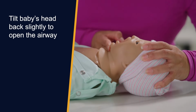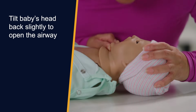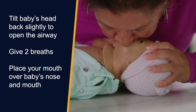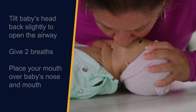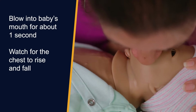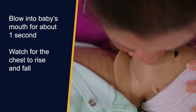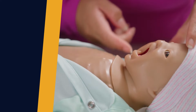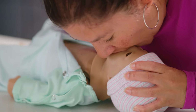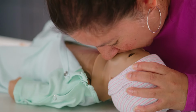Tilt baby's head back slightly to open the airway. Give 2 breaths. Place your mouth over baby's nose and mouth. Blow into baby's mouth for about 1 second. Watch for the chest to rise and fall. If the chest does not rise, reposition the head. Be sure to have a good seal with your mouth. Give 2 breaths.